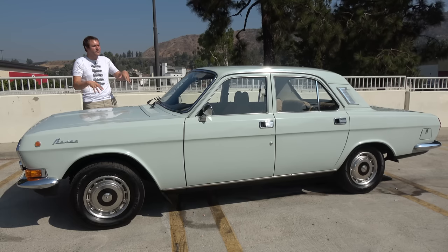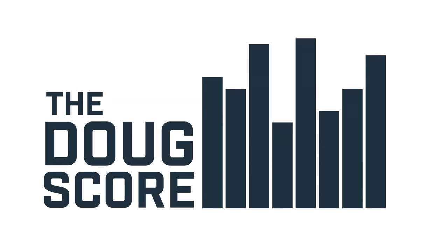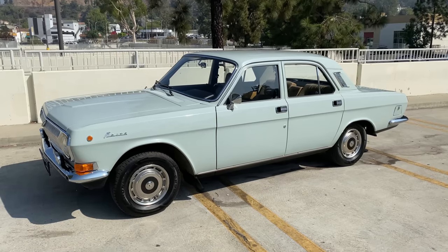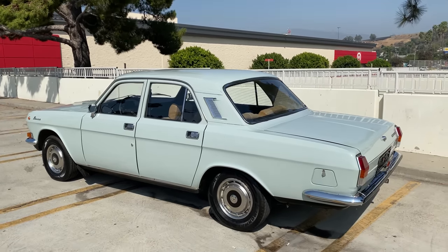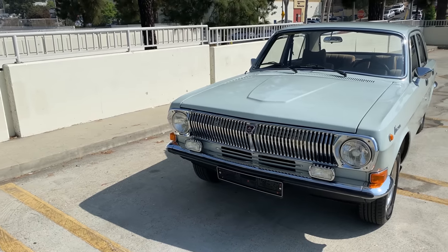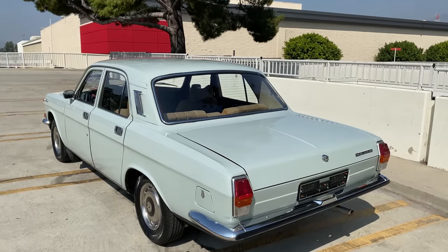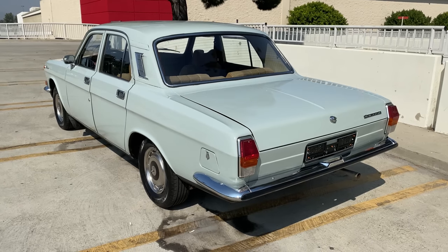And now it's time to give the 2410 a DOUGSCORE. Starting with the weekend categories and styling, the Volga isn't attractive. It's not truly terrible, but it just looks ancient for its time, and it gets a 3 out of 10. Acceleration is disastrous, and it gets a 1 out of 10. Same with handling, so ponderous and disconnected, and it gets a 2 out of 10. Fun factor is a bit higher, though. Even though it's slow and doesn't handle well, there's some real fun in driving this thing around knowing you're pretty much the only one, and it gets a 3 out of 10. Finally, cool factor, and this is really cool for an 80s sedan. Park this at Cars and Coffee, and people who know what it is want to come check it out. It gets a 5 out of 10 for a total weekend score of 14 out of 50.